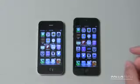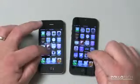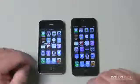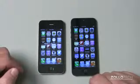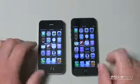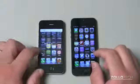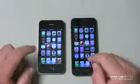Now, both are on. They're both on auto brightness. They have pretty much the exact same icon layout. Screen responsiveness is exactly the same. The button feels a little bit better on the iPhone 5 and is much easier to replace. I don't have my SIM card in this phone. I have it in my iPhone 5 because I'm using that. But you can see I have an extra row of icons here, but pretty much the same stuff on both phones. The experience is pretty fast.